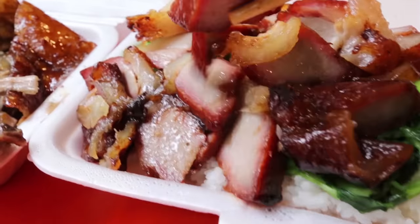What an amazing day here in Guangzhou. So much super delicious food. This is just the tip. There's a lot more, so we're gonna try and get a lot more videos for you guys.